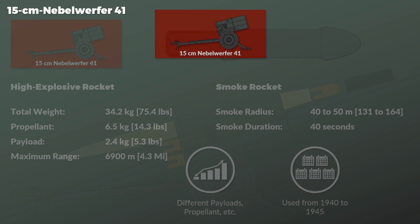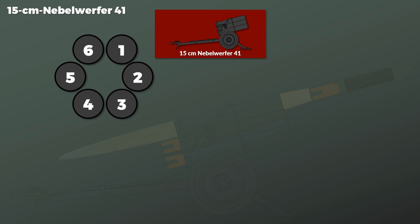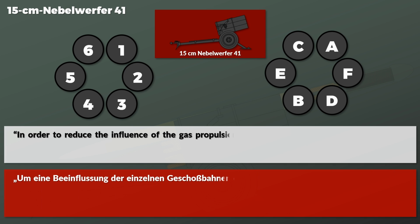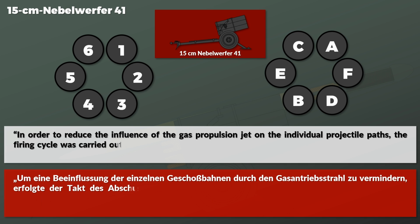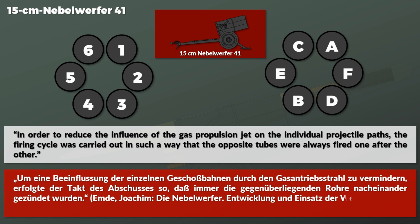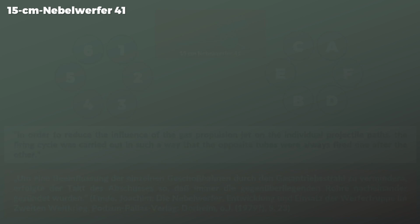Yet let us look at the tubes. They were numbered from left to right, as you can see here, yet they fired in the following pattern. First tube 1, followed by tube 4, then 6, then 3, then 5, and finally tube 2. You probably might already see why that was the case. If not, the reason for this was, in order to reduce the influence of the gas propulsion jet on the individual projectile paths, the firing cycle was carried out in such a way that the opposite tubes were always fired one after the other.